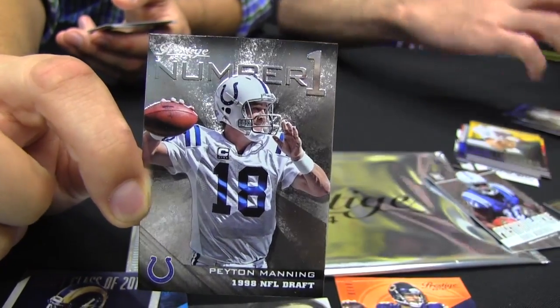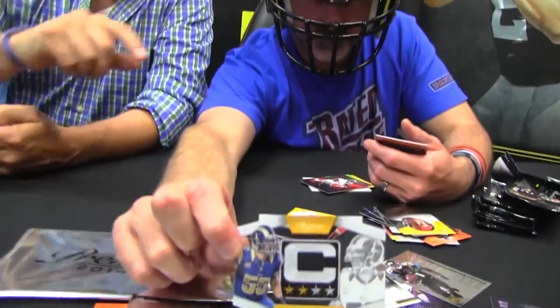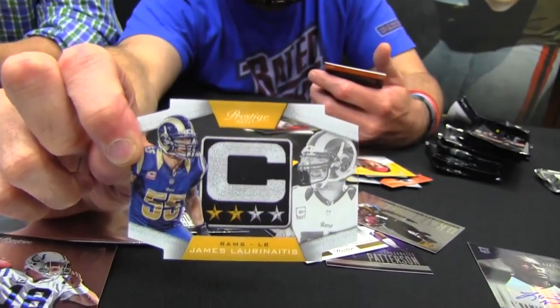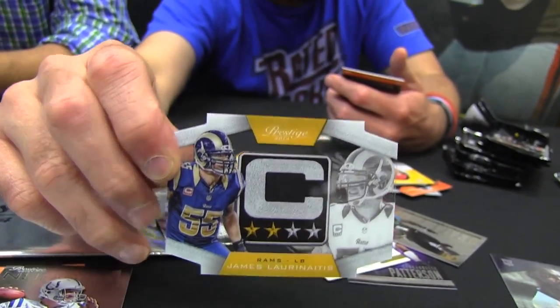Peyton Manning. He is a number one pick too. Yeah, in my fantasy draft, maybe. Percy Harvin, Jordan Reed. Oh, and there's acetate, when you mention acetate at the top. Something interesting about these: if you notice the captain's patch, you notice the gold stars. Some of them go all the way across and have a gold C on them as well.